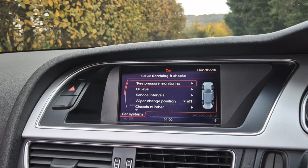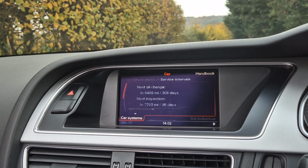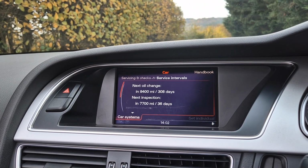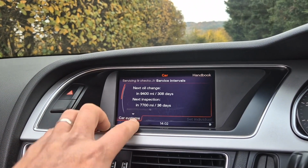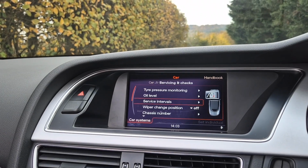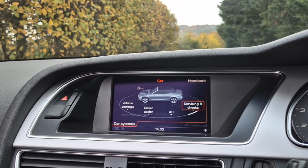Servicing and checks come in here, check things like the oil level and the tyre pressure monitoring, and then it will also give us information on the next service that is due. So we will be doing an inspection service before the car goes, including an oil change as well, so there'll be nothing for the new owner to do whatsoever.